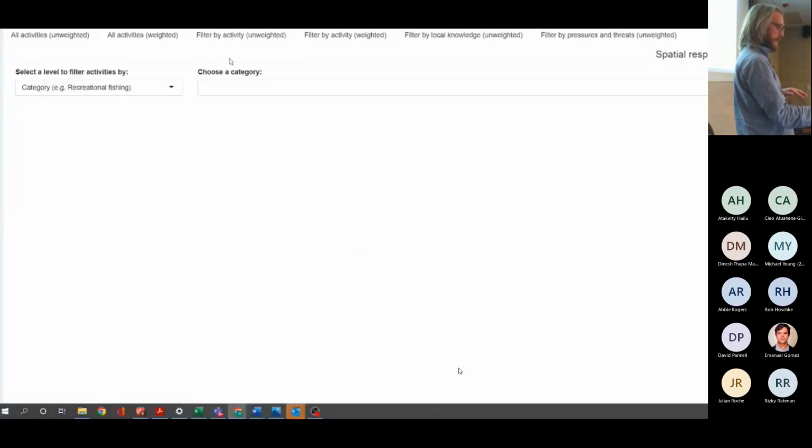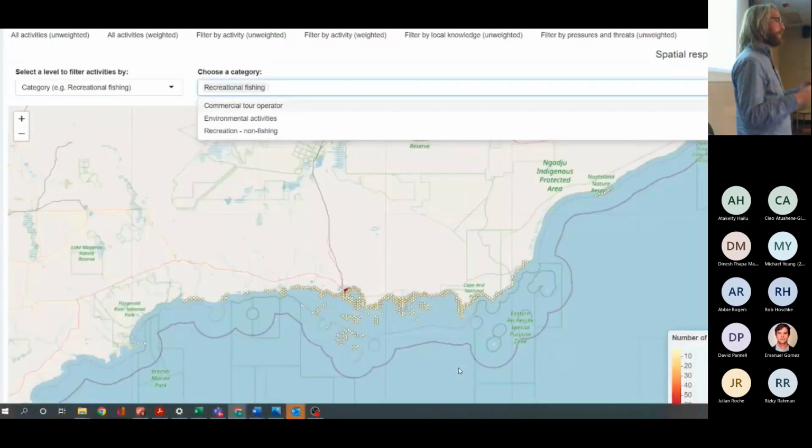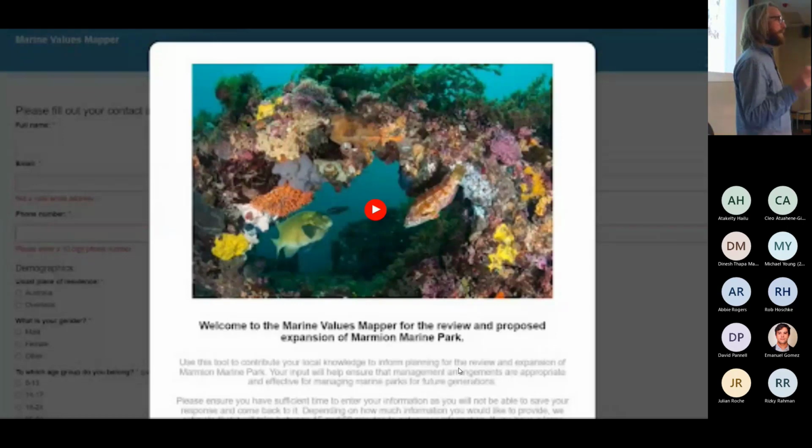And then it's got this other admin view, which DBCA can see and can be used for planning, where you can filter by different activities and see heat maps. That was really quick, but the idea is that in a relatively rapid period of time, we've been able to create these heat maps of different activities, understand how people are using the area, understand which areas are important for conservation, which areas are having pressures and things like that.